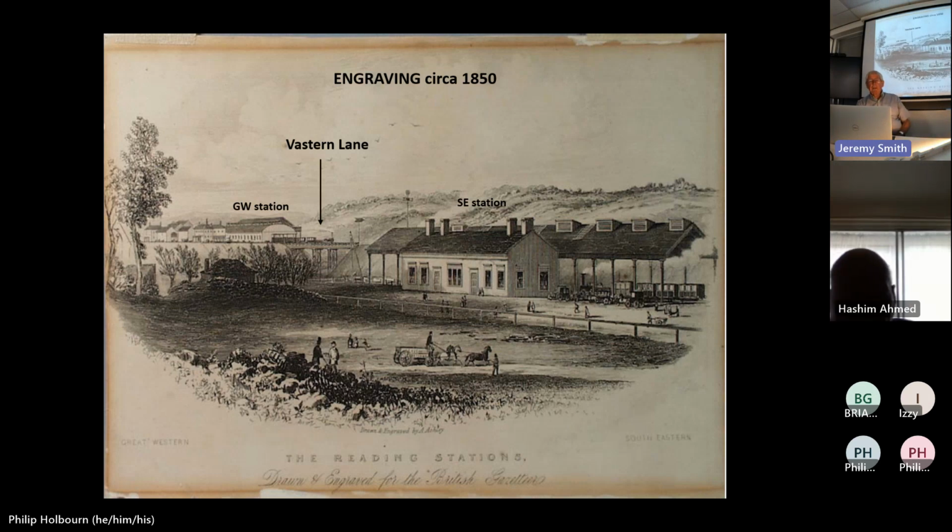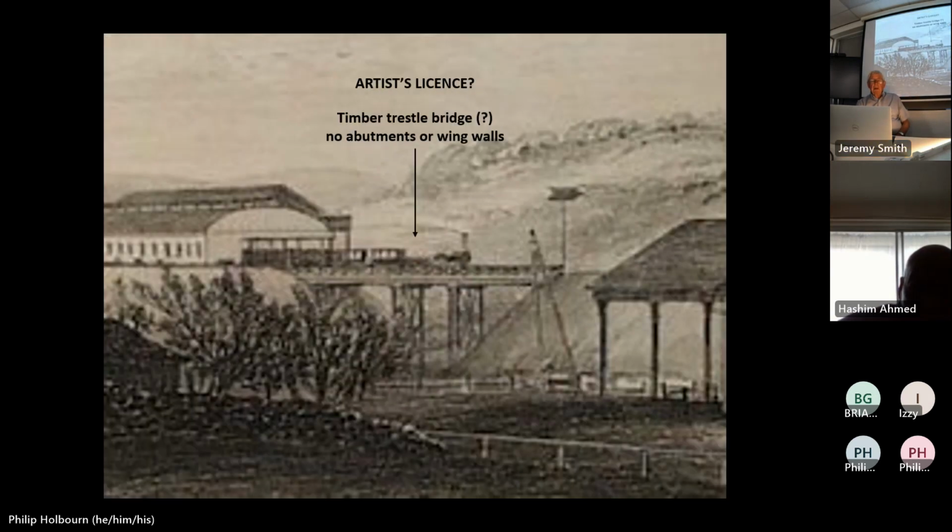In the foreground is the Southeastern Railway Station, which was actually, first of all, the temporary station built on the London side of Vastern Road. And in the distance, you can see a rather grandiose representation of the Great Western Railway Station. And on closer inspection, lo and behold, there appears to be a trestle bridge, which very much surprised me.